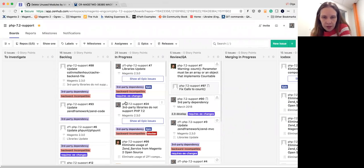All the backwards incompatible changes will go there, and Magento will still be stable on PHP 7.1. Then we will continue working on other PHP 7.2 issues and finalize the compatibility in one of the next patch releases of 2.3. I'm also in the process of writing a blog post for that. It's in review right now, and I think we'll publish it soon. I'll send the link to the chat when it's ready, so you can read in more detail about the plans and what complications we may have around it. So that's my update.